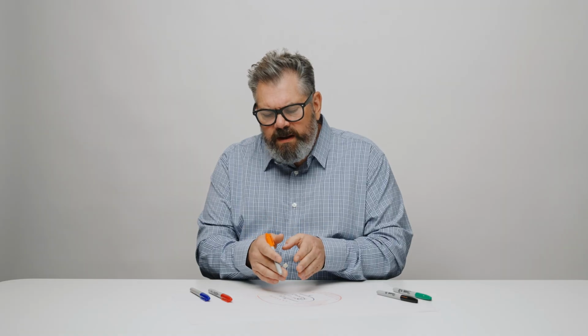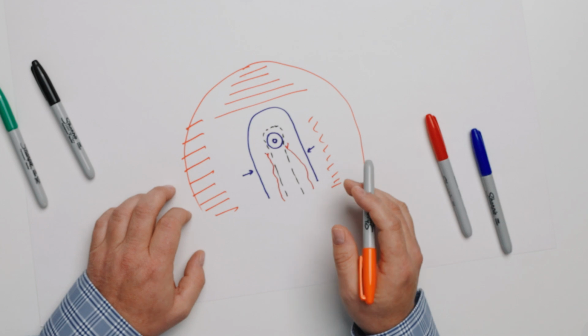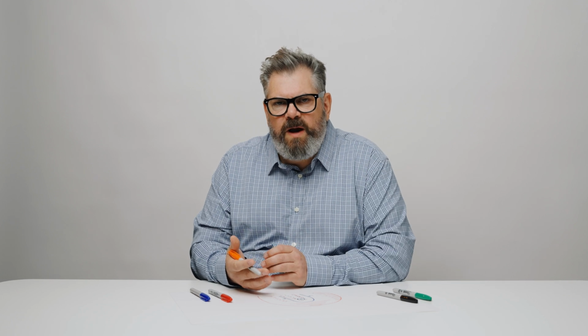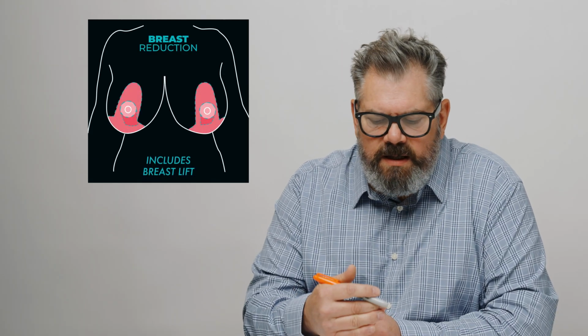If we were to go in and just be very aggressive and just remove every single bit of tissue that we could, make the pedicle as small as we could to preserve the blood supply, you would end up with a rather empty, flat, hollow breast that doesn't have a good shape. So we also have to preserve some volume to the breast in order to get the very best shape for you. Remember, a breast reduction includes a breast lift. It's not really a lift and a reduction. It's just a breast reduction, which includes that lift.